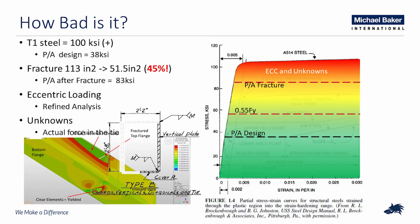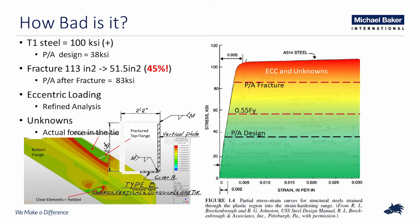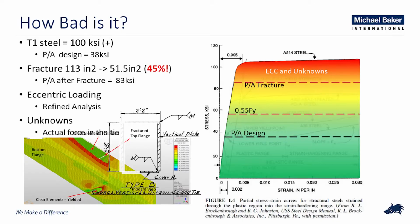So with that information and with the knowledge of how big this crack was and how bad the situation was, we had to take a good look at the severity of the situation. We knew the fracture was pretty significant, but we needed to know just how bad was bad. Is the bridge safe? Is it safe to work on the bridge? So we started looking at the various stress levels. The first thing that we did was take the original design. Looking at that, we came up with about 38 KSI, which matched the original plans, well below the 0.55 Fy allowable. When we then took into account the fracture and removed those sections, we had about 45% of the overall section remaining. Significant loss, as you might imagine.